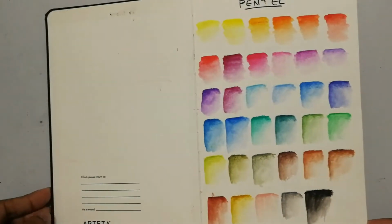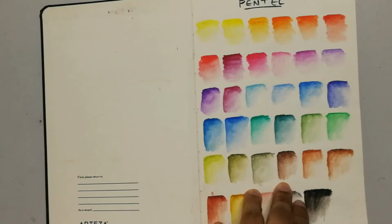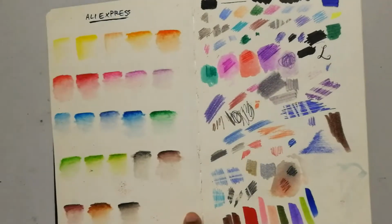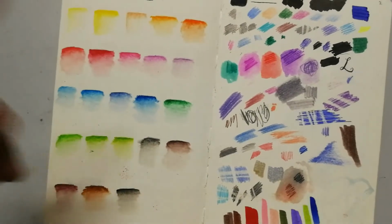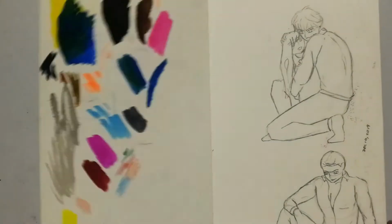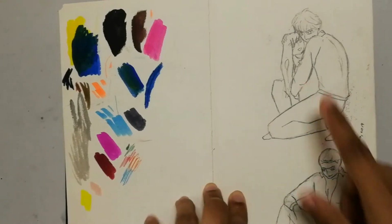So these are watercolor pencils from Pentel. I don't really use them much. I just really like watercolor pencils. The color isn't as vibrant and it doesn't ever get as smooth. Still convenient though. AliExpress watercolor pencils, and then I was trying out some other material in these books. So this is Kian and Rika.